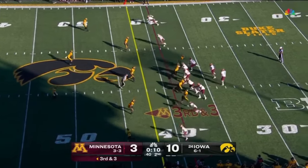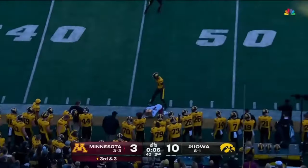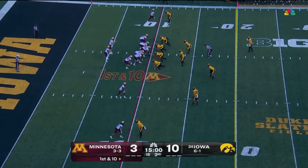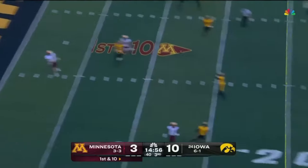The quarterback only has 8 passing yards. Steps into one near sideline. High. Both coaches really talking about how the wind is having an impact on this game. Yeah, gusting at a little over 20 miles per hour. Kaliakmanis on the move.